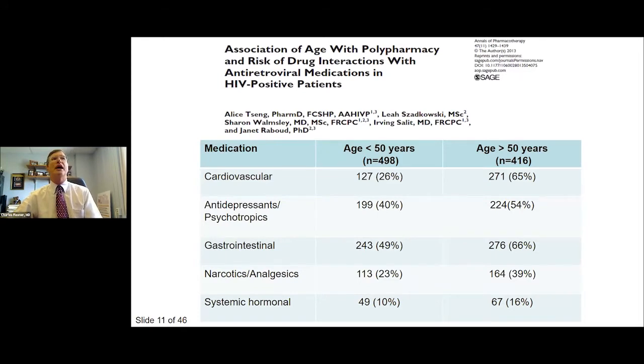This is an analysis from Alice Tseng and her colleagues at the University of Toronto, looking at prescription of drug categories in those under the age of 50 and those over the age of 50 in their HIV clinic, showing you that over the age of 60, 65% of their clinic population were taking prescription drugs for cardiovascular conditions. 54% were taking antidepressants or psychotropics. 66% drugs for gastrointestinal diseases. Almost 40% taking narcotics or analgesics. 16% taking systemic hormones like estrogen or testosterone. And regardless of the drug category, more patients over the age of 50 were taking these prescription drugs as compared to the HIV-infected patients in their clinic under the age of 50.